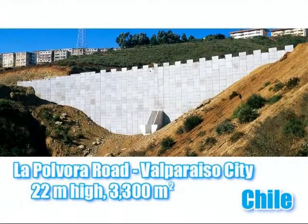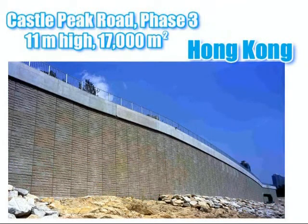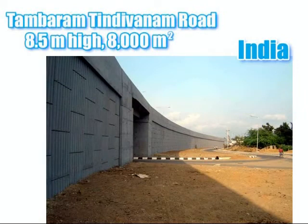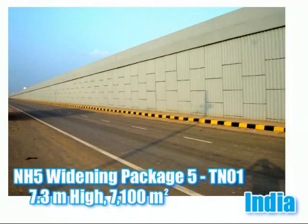VSOL market development has been particularly successful in the Asia-Pacific region and Chile, while the United Arab Emirates have experienced great success with the VSOL polymeric system in particular. In Asia, VSL Hong Kong have worked on 17 different contracts in the last 5 years. VSL India have introduced the VSOL solution to the market and are currently working on projects with a combined face area of over 125,000 square meters.